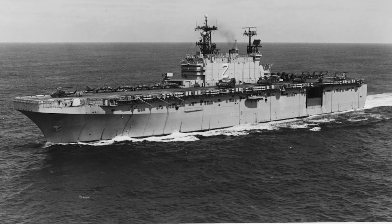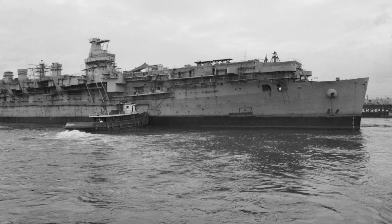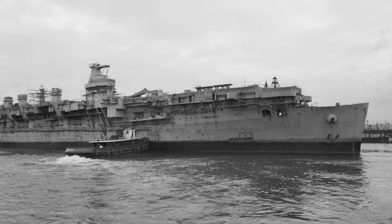After serving as part of the United States multinational force in the Lebanon conflict and a number of other overseas deployments, the Tarawas proved to be extremely efficient. This is why the class of amphibious assault ships that succeeded them had so many similarities to these ships.